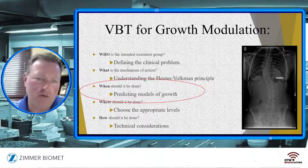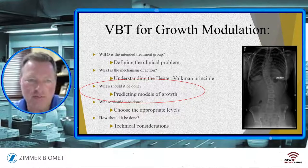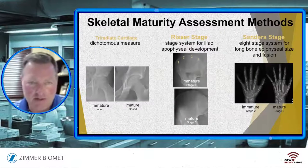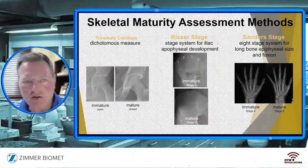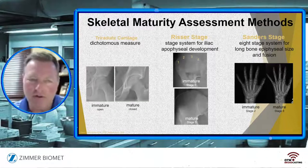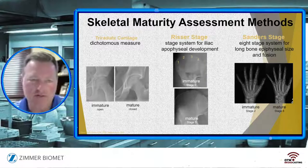That was more to address our intended treatment group, but now you need to consider when this should be done. Predicting these models of growth is so important when you're trying to find that window of opportunity for VBT. The things that we tend to follow are the triradiate cartilage, whether it is open or closed, to help us better understand where a child is with their peak height velocity. The Risser sign, which has been around since 1953 when it was first described, gives us a sense of where a child is with their skeletal maturity.